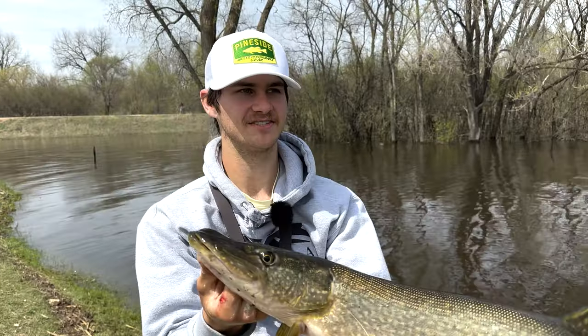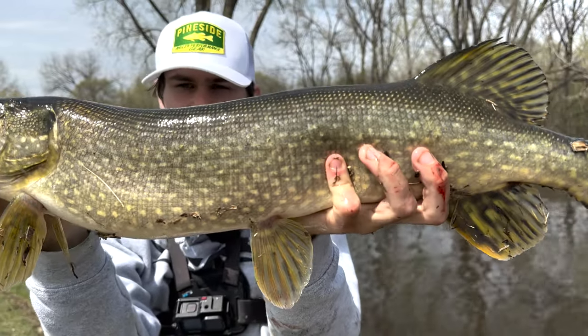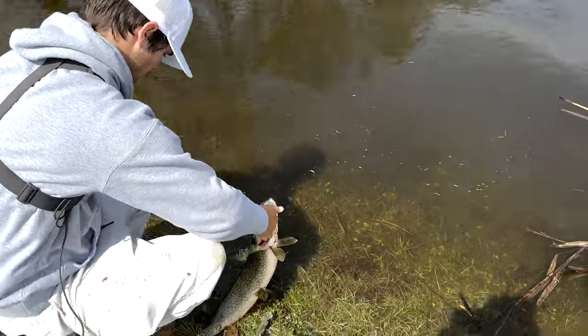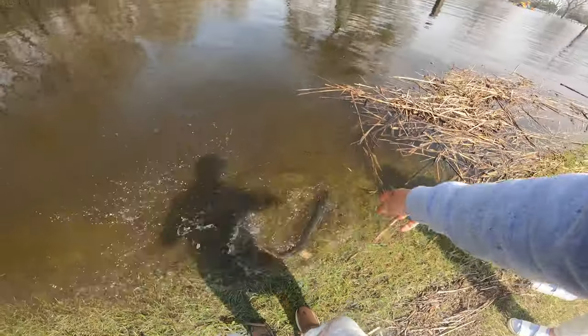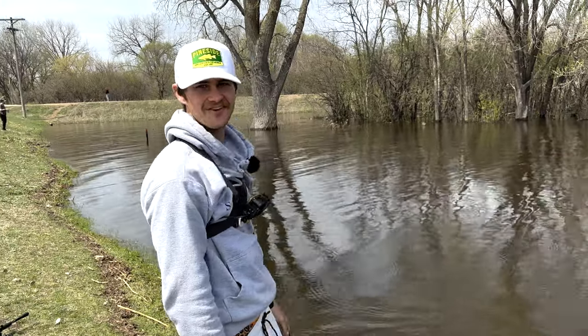All right guys, another nice fish. Definitely not as big as that last one, but it's a good fish. I'd say maybe 24, 25 inches. And get you back in the water, my friend. Oh, and there she goes. Living to see another day.